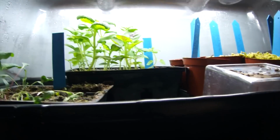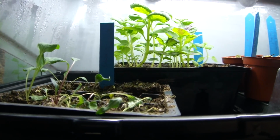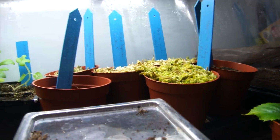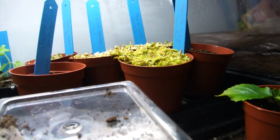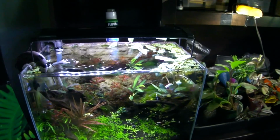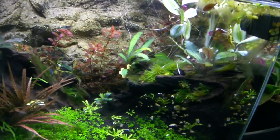This is the plant nursery. We have some coleus and then some echinacea, which isn't doing so hot. Then we have a bunch of carnivorous plants that I'm waiting to pop. And maybe, I feel like they're probably not going to do anything, but this isn't a plant tour, so I won't spend too much time on that. From there, we can go to the shrimp tank.